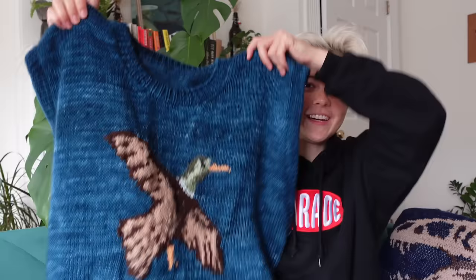All right, so here is the update. It is Sunday again. Let's start out in order of what I finished. So the first thing I finished this week was finally this duck sweater vest.